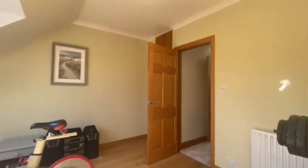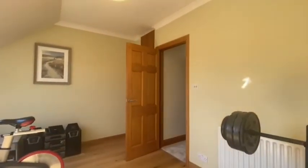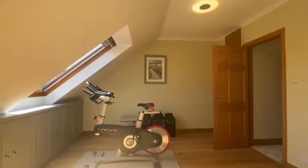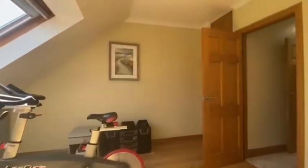Equally, if you wanted to keep this as a granny annex, or you have a, you know, sort of a living nanny, then that's absolutely ideal. They have their own space up here to relax.